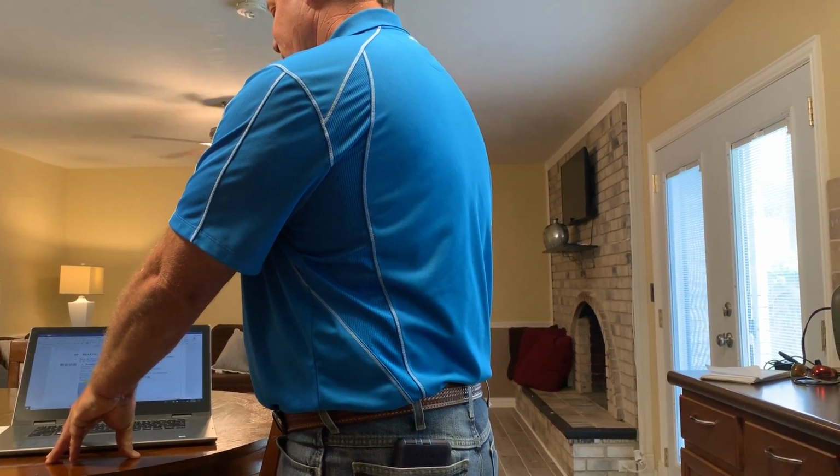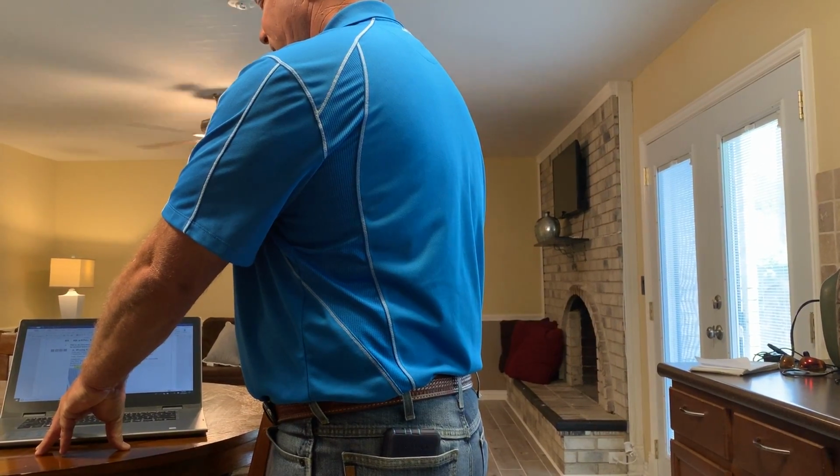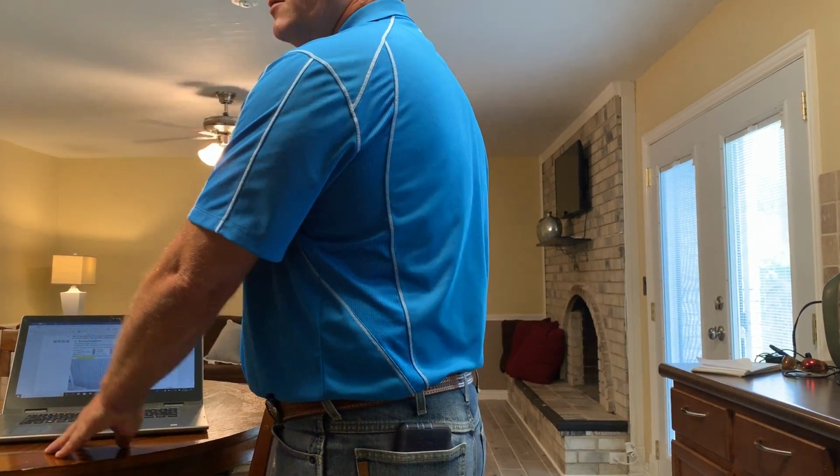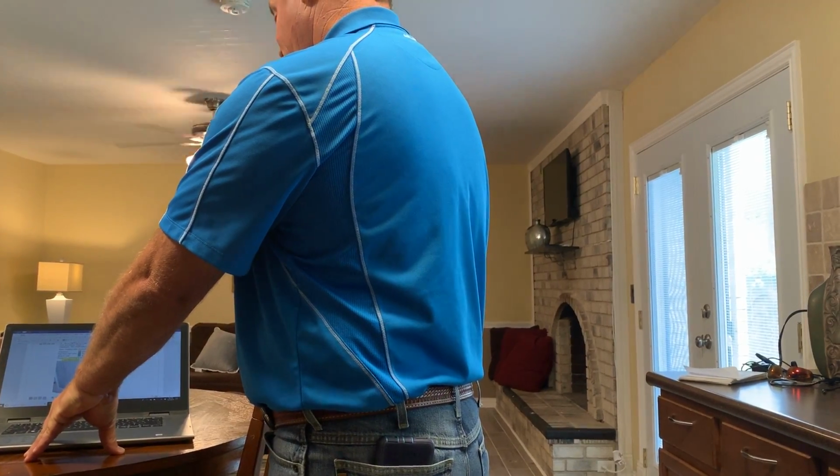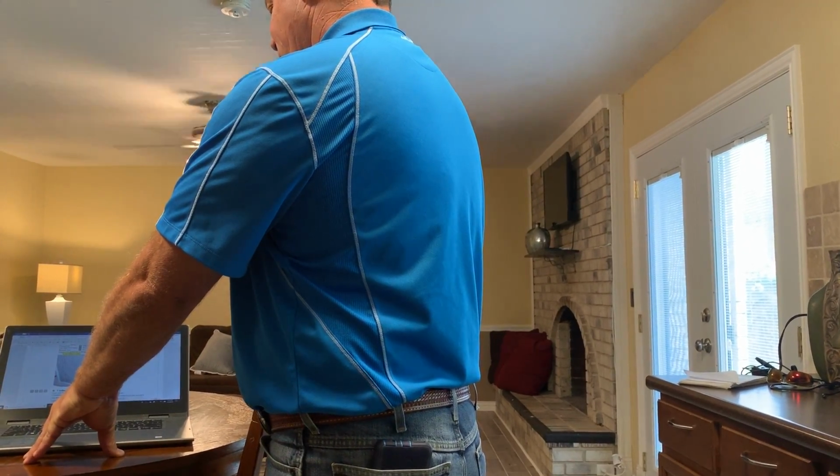Heating, everything was working properly with the gas furnace. The air filter's dirty, needs to be changed. 25 by 20 by 1. I'm going to write that down, I didn't put it in here.